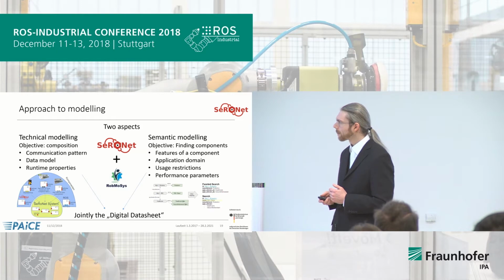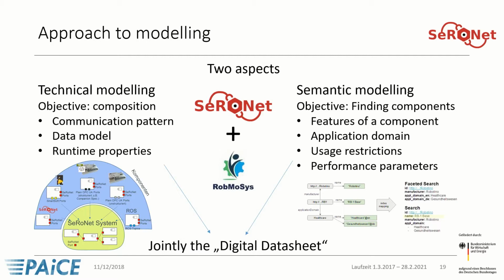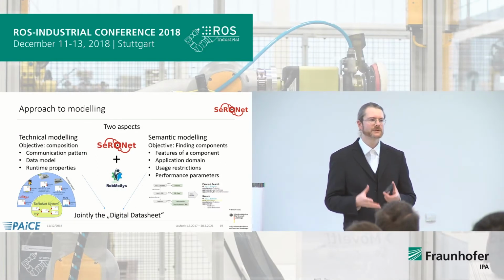When we talk about modeling, and Dennis mentioned this, we have two sides. And this is now one of the important things for us. We have the technical modeling, which means how to combine components. That's mostly done by the tooling, but of course you have to tell the tooling some things about it. Then we have the semantic modeling, which Dennis also mentioned, which is not so much in the scope of Moses, but it's a central point in SeRoNet, because in SeRoNet it's about this market thing. The rest is just our necessary tool, so to say. But the market is an important thing in SeRoNet.